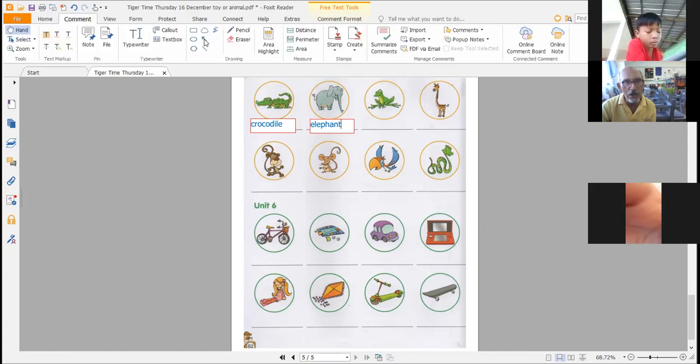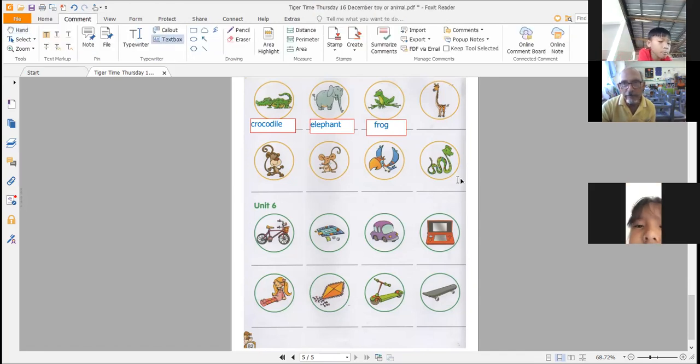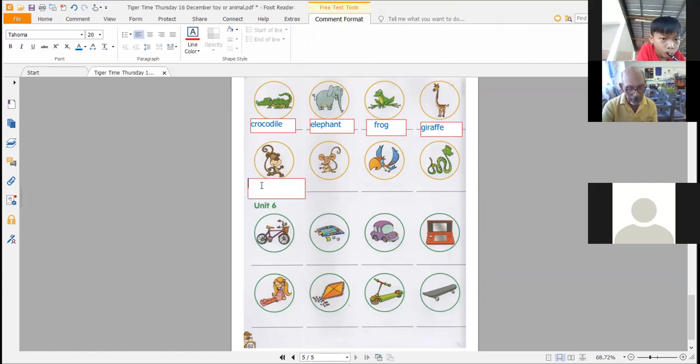A frog. You would take your pencil and write on the line, frog. Okay. What's this one? What animal is that? Do you know? Bojai, you know? Giraffe. And which one is this? You have it in your notebook or on your other page. It's a monkey. How do you spell monkey? M-O-N-K-E-Y, monkey.